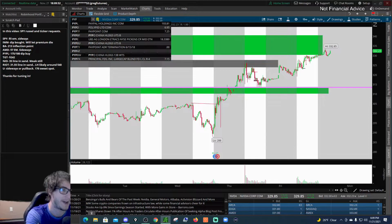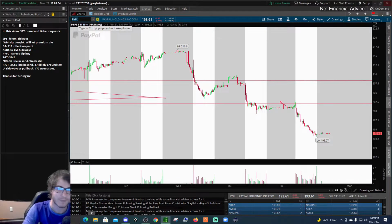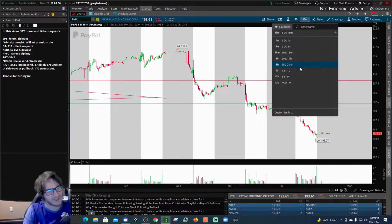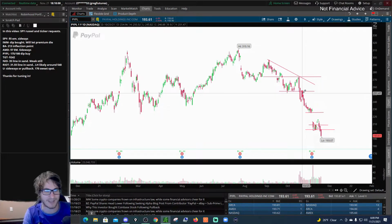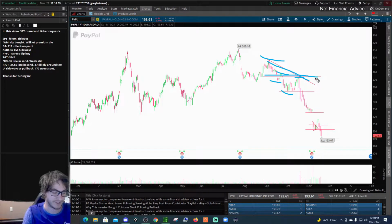Let's check out PayPal, PYPL, and PayPal getting clapped. Got destroyed on Friday. This is really a decently sized move. And look, we got a high, low, lower high, lower low, lower high, coinciding with a downtrend and a resistance point. I don't think that downtrend was created, though, until we made that pivot. So anyways, confluence of resistance, big smackdown from that level.